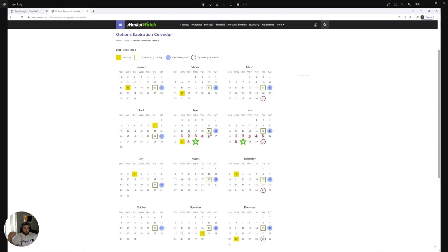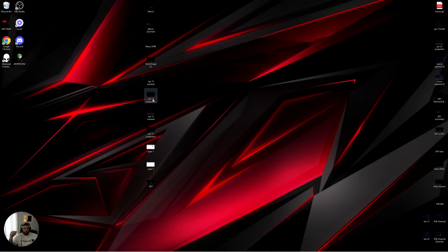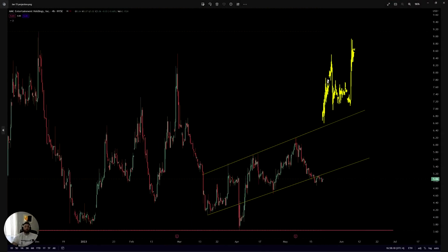So with that being said, what are the important dates to look out for? Opex was this last Friday, May 19th. 7 trading days and a holiday in between would land on May 31st. So May 31st would be the January 15th case. That would be this case here where we just gap up this week, play this pattern out, and then that would take us to our squeeze, which would more than likely land on May 31st. So if we're in January 15th, that is what we can expect.